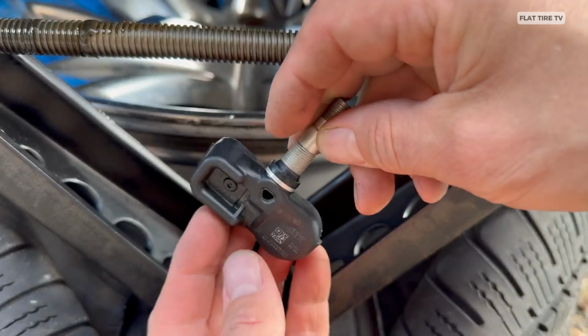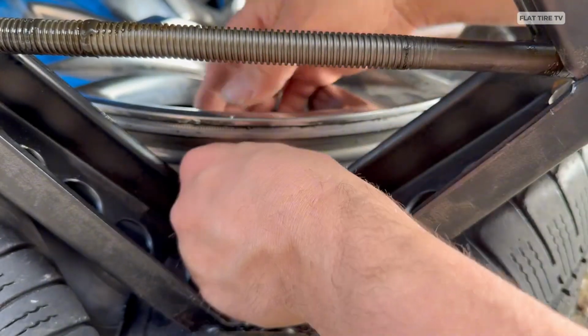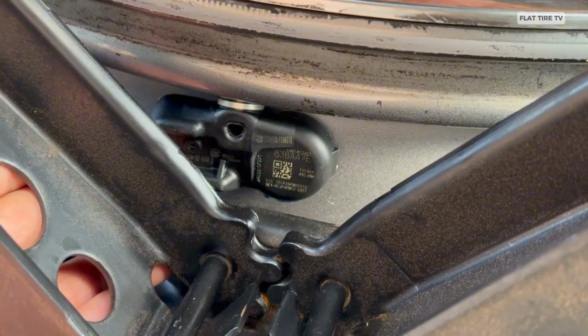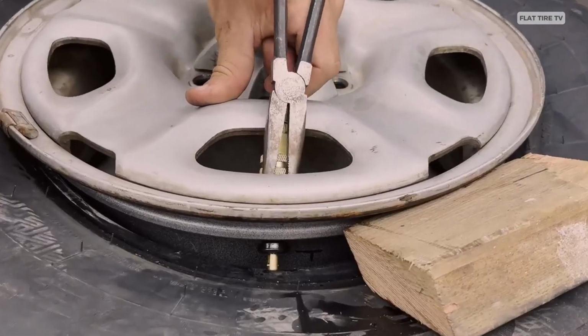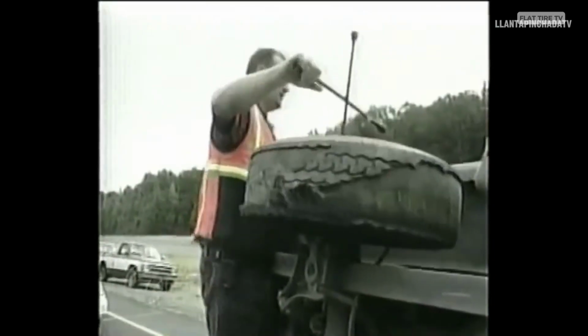To understand it, imagine each tire on your car is like a leg on a table. If one is loose, the whole thing wobbles. It's the same with your tires. Low pressure might seem like a small issue, but it can actually cause longer braking distances, higher fuel consumption, or, in the worst-case scenario, a blowout at high speed.